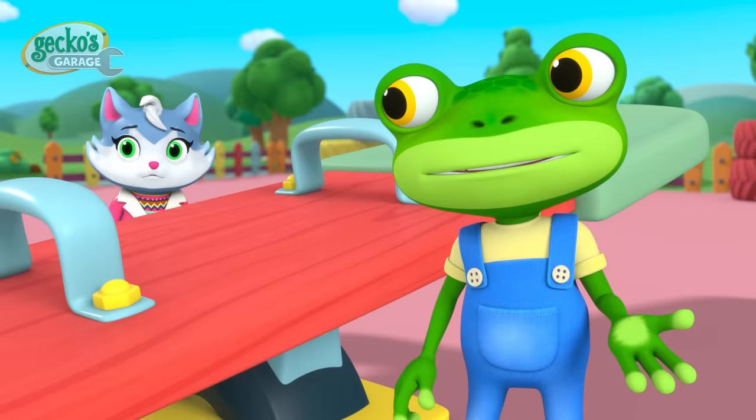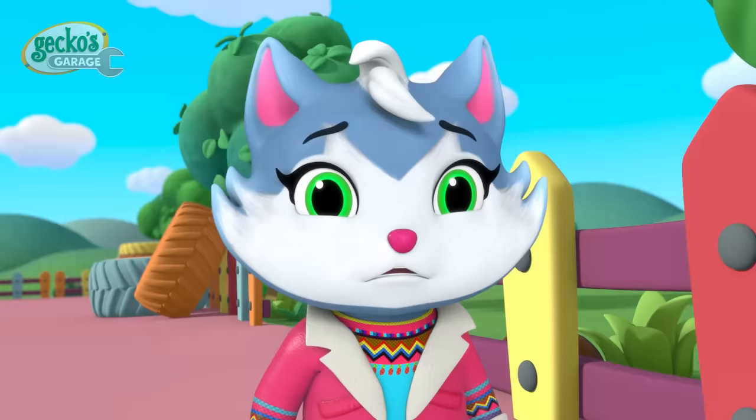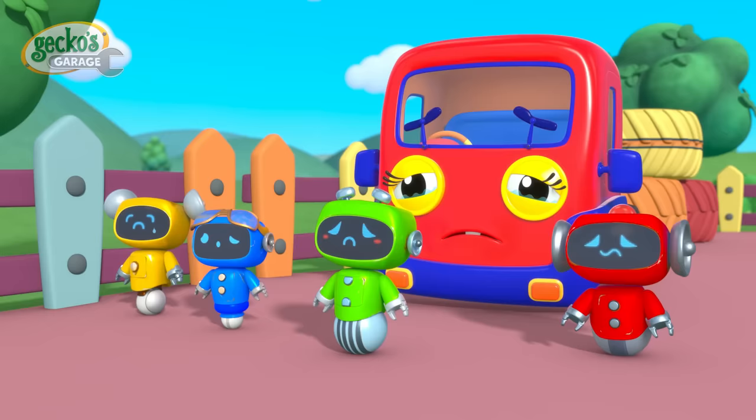Drivers, it sounds like Baby Truck. Popping helicopters. Poor Baby Truck has had an accident. It's okay, we're here now, Baby Truck. Remember, Mechanicals, you must always tell an adult if someone gets hurt or is upset.